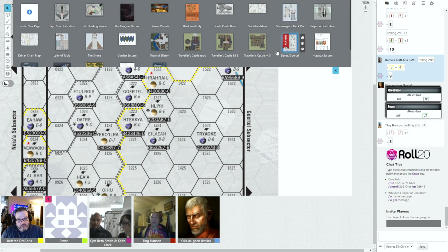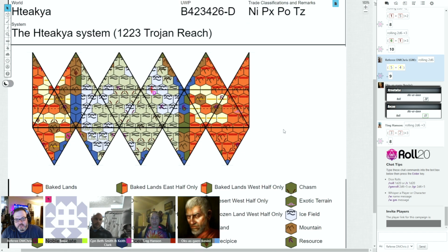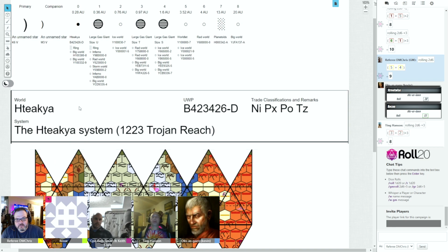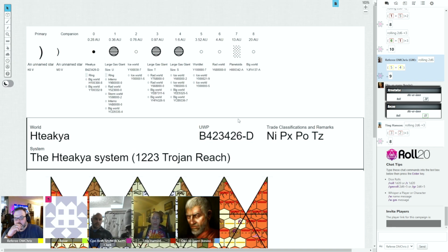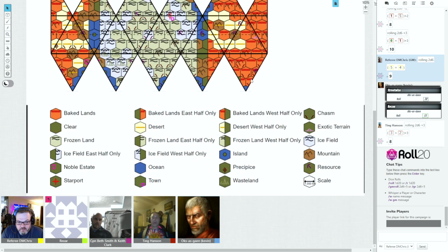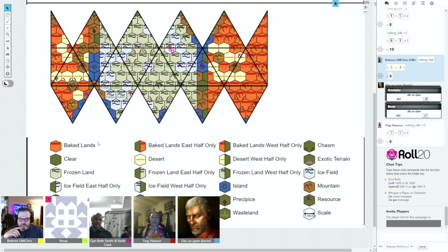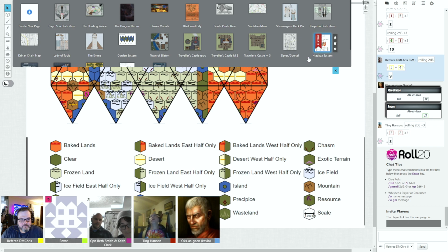The Betty? The Betty. And so this is the Hteakya system. Like I said, it's two stars. The planet itself is 0.28 AU, which I honestly think would be quite a bit warmer than this and a lot less water, but that's my opinion. Darn that petty science. But yeah, as you can see, part of the planet's frozen, part of the planet's baked. It's a great place. Does Shenanigans need anything to keep her busy while we're gone?